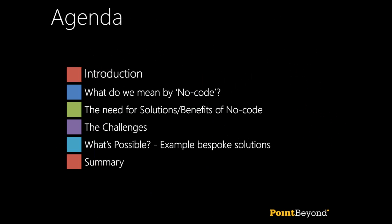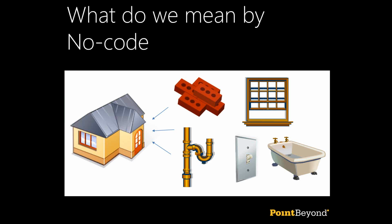So to start off with, let's ask the question, what do we mean by no-code? I like to start off with an analogy here. Building no-code solutions is a bit like building a house. If you're a builder, you don't normally go out and build your own bricks and fabricate your own baths and fit taps, etc. You tend to buy those in as components and put them together rather than building everything from first principles and from scratch. You typically won't be baking your own roof tiles, making your own glass, and so on. And so it really should be with the approach to delivering solutions.